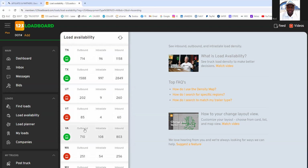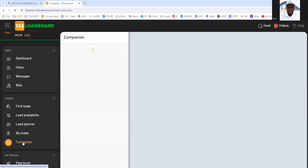So I have 710 outbound loads leaving the Commonwealth of Virginia. I have 108 intrastate, which are loads that only move within the state of Virginia. And then I have inbound loads coming from elsewhere into Virginia, 803. So that's not bad. You only need one at that particular time, right? So you will be able to utilize that resource. That's load availability. Under load availability, you got load planner, companies, my loads, things of that nature, okay?